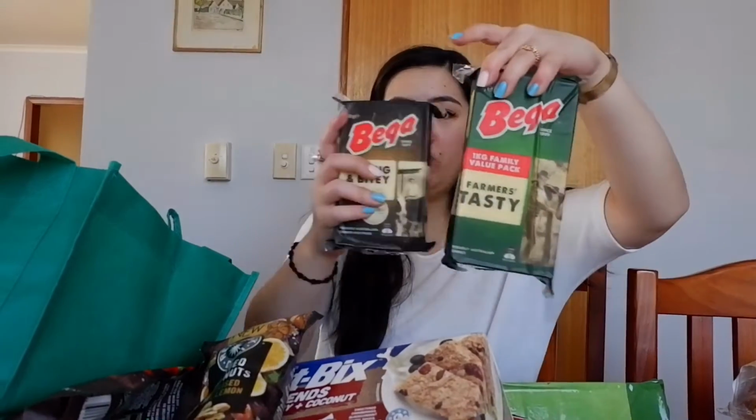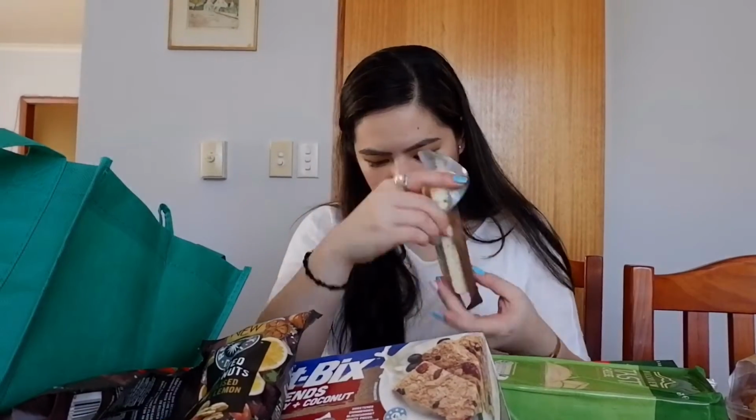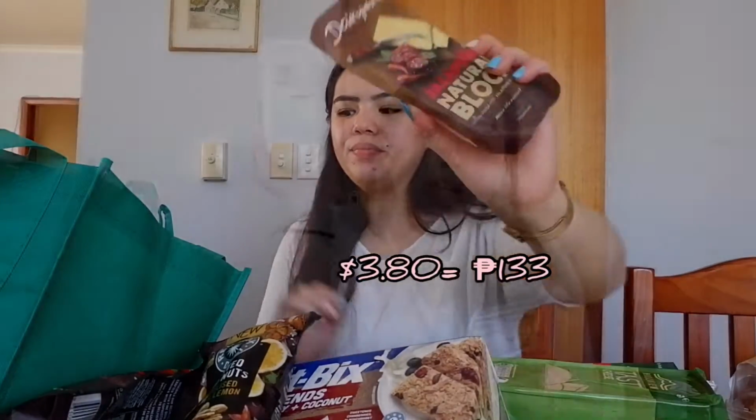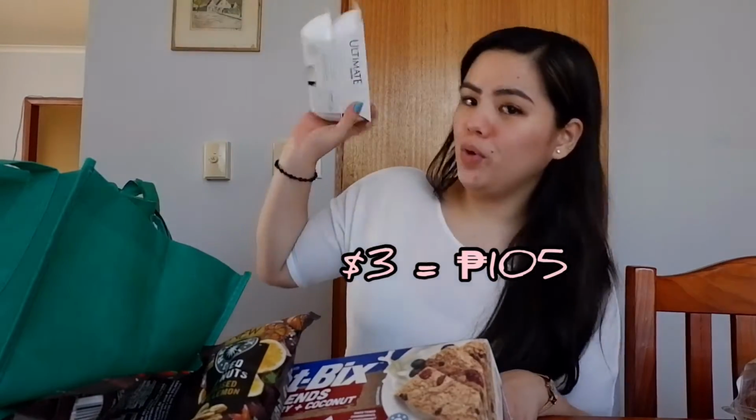Mga blocks. Okay, ito $8. Tapos, itong 1 kilo, $12. Oh, kumura $12 to. Ito, $8. And then this one is $7.70. Yung 1 kilo din. And then we got also jalapeno cheese. This one is $3.08. Bumili rin kami ng blueberry yogurt. It's Greek yogurt, is it?